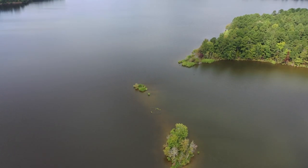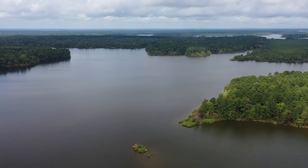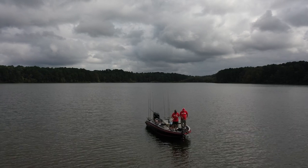Well, today we're on Harris Lake. A lot of people call it Shearon Harris. It's a 4,200 acre impoundment. So we're in central North Carolina, and it's a great fishery. It's well known for its bass, well known for its crappie. We've got good crappie and an abundance of crappie. So great lake. It's a little bit smaller than we fish sometimes, but it's a great lake.